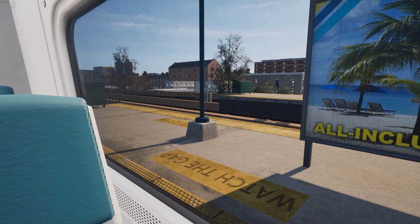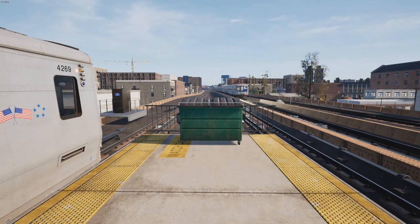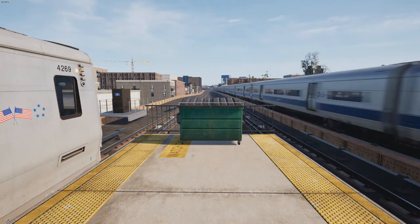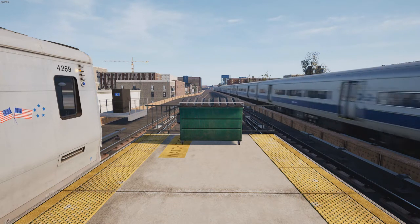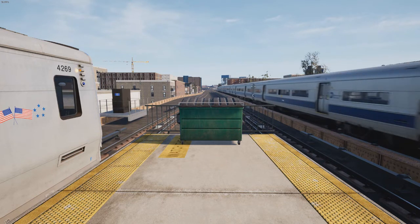And here we are at Harlem 125th Street, but sadly we'll only see the Hudson and Harlem line services here. As stated in my M3A gameplay video the other day, the P32 ACDM locomotive and M8 unit, and consequently any representation of New Haven line services, are completely absent in Train Sim World 2.